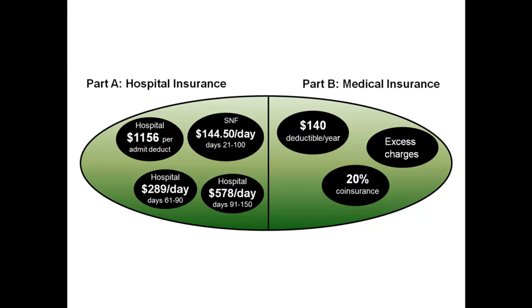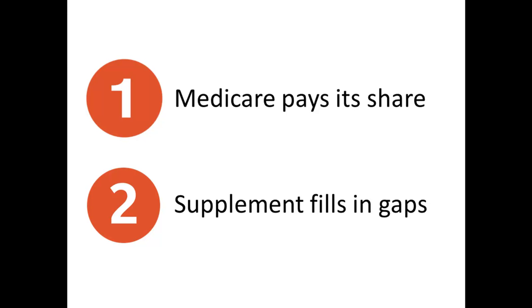Medicare has gaps like coinsurance, copayments, and deductibles that you must pay for when accessing medically approved services. If you have a Medicare supplement, Medicare will first pay its share of your medical expenses, and then your Medicare supplement will step in and pay its share. This is usually the remainder of your whole bill, but it depends on which Medicare supplement policy you choose.